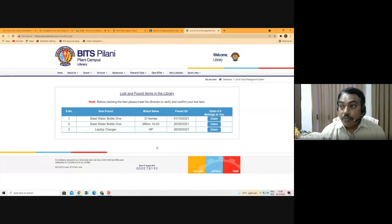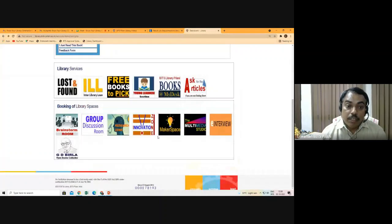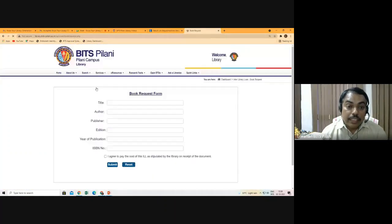If, for example, you have left something in the library and some student has taken it, then the entry will not be here. Only things which library staff found will be entered, and you can easily take them if they belong to you. And there is the ILL service.